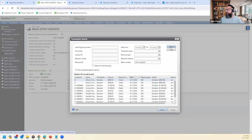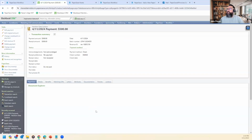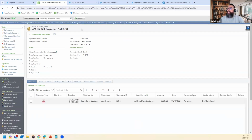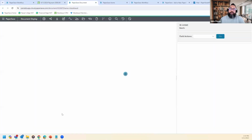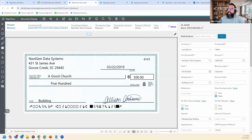We can search for our batch. There it is. And let's pick on Next Gen Data Systems here. But ultimately, this is what we were able to create, right? Here is one of those gifts created. Here is the document associated to that record. You can open up that document. And here is a copy of that check.